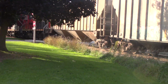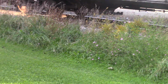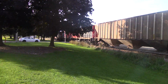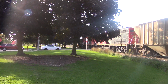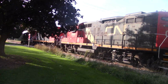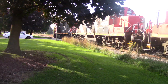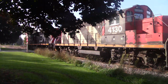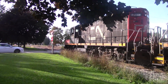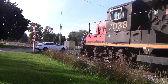Well, here's the thing. You might not notice already, but the GP9RMs, more specifically the 7000 ones, are actually designed to go long hood forward. That's why 7080 looks like it's going to go long hood forward when those come back. And they're all clear of the road. So good there.